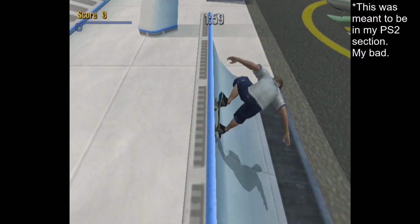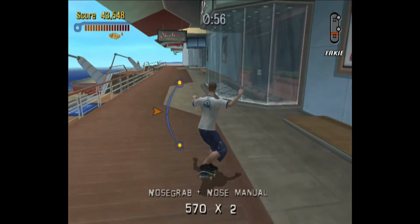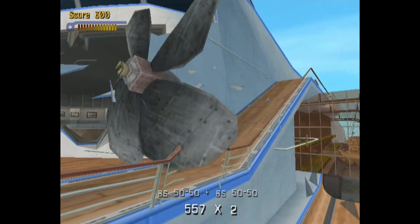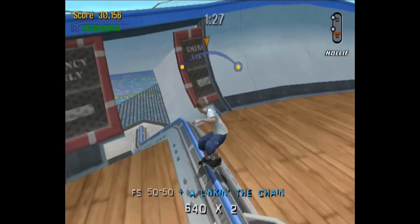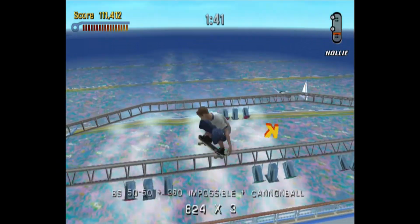The PS2 exclusive level is the cruise ship, where you cause as much havoc as you can while reaching your goals. Cakes get smashed, stuff gets broken, a guy gets sent out to the ocean, and that's just hang here where you can grind on him. It's pretty fun stuff, and if you listen closely, there's some pretty funny stuff over the PA system.